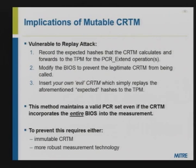Because it's mutable, it's vulnerable to your pretty standard run-of-the-mill replay attack, where if the attacker is able to modify the BIOS, he can overwrite the CRTM, modify the CRTM to observe the actual known good hash that's measured by the good CRTM, and of course record that, and then prevent the CRTM from executing, and then pass that known good hash to the TPM to extend onto PCR 0, thus providing the expected good value expected by the owner of the system, who's actually going to be looking at this maybe, thus making it appear that the BIOS is pristine and unmodified when in fact you have a firmware rootkit on your system.